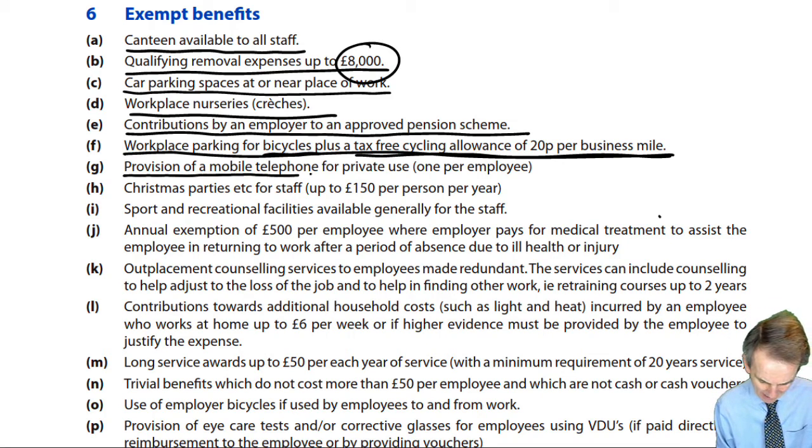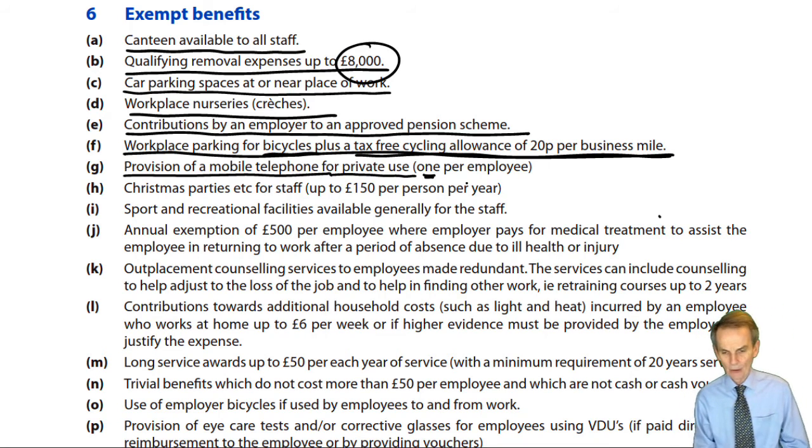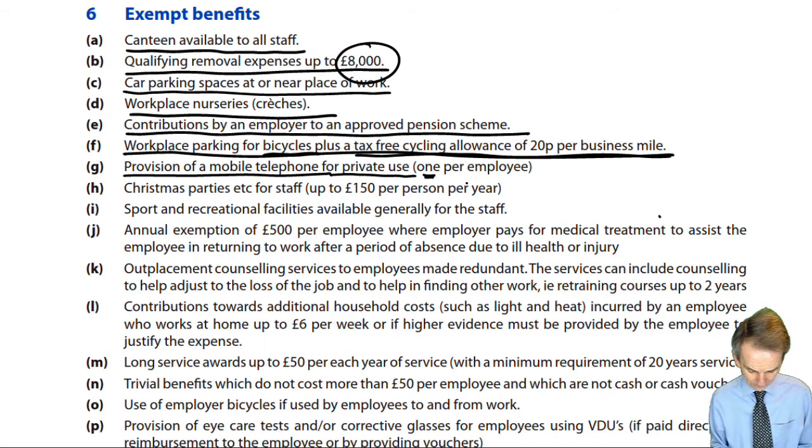Provision of a mobile phone for your private use. Yeah, a phone, one per employee. Not that you'd need two phones, but if you were provided with, then the second phone would be taxable. How that would be taxable, we'll see when we look at the taxable benefits there.